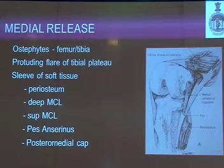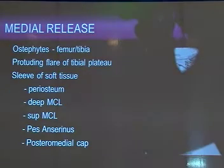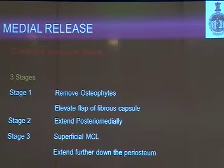Focus on the protruding flare of the proximal tibia, or the tibial plateau. We've got a sleeve of periosteum and soft tissue around the proximal tibia which needs to be catered to: the periosteum, the deep MCL, the superficial MCL, the pes, and finally the posterior medial capsule. We tend to do them in controlled stages. In stage 1, you remove the osteophytes and elevate the flap of fibrous capsule. In stage 2, you extend your exposure posteromedially. In stage 3, address the superficial MCL and extend further down the periosteum.